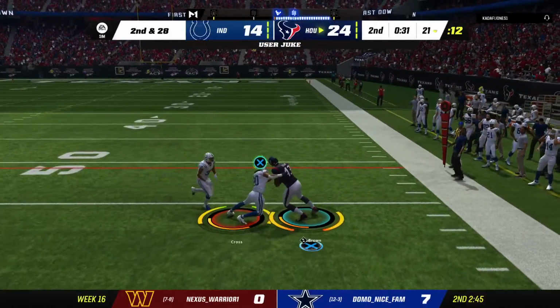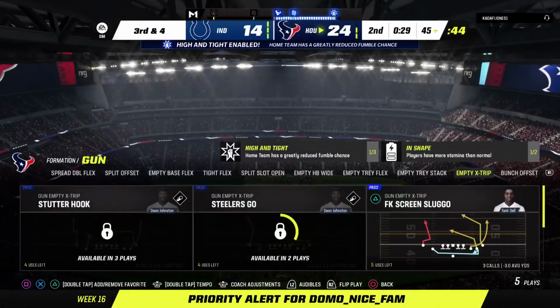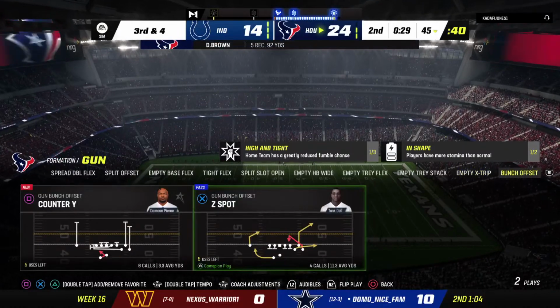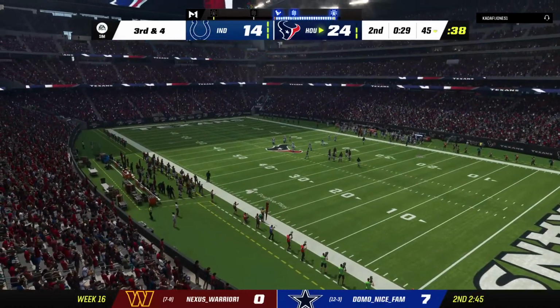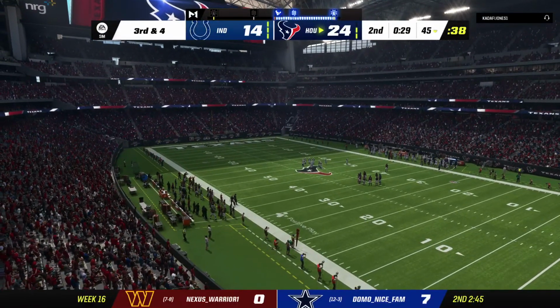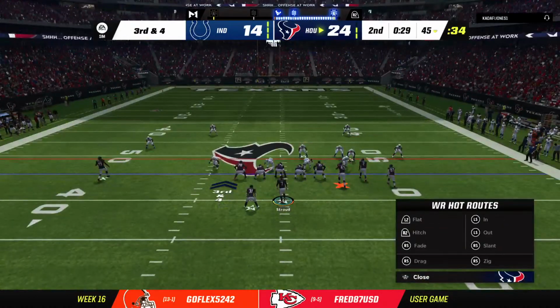This is caught. It's Brown. And that was yardage that they needed there after the sack on 1st down. They didn't get all of it back. But now they look at 3rd down as a manageable situation, one that they have a much better chance of picking up. And it looks like we've got a dime set here defensively. 6 DBs in the game.